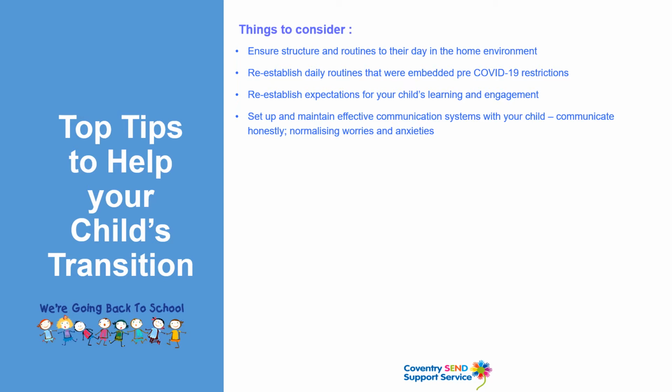It's also important to normalise worries and anxieties. Assure your child, reassure them that it's okay to feel anxious during this time, but this is what they can do about it. Support their emotional well-being by ensuring they have opportunities to communicate how they are feeling. Acknowledge strong feelings they have.